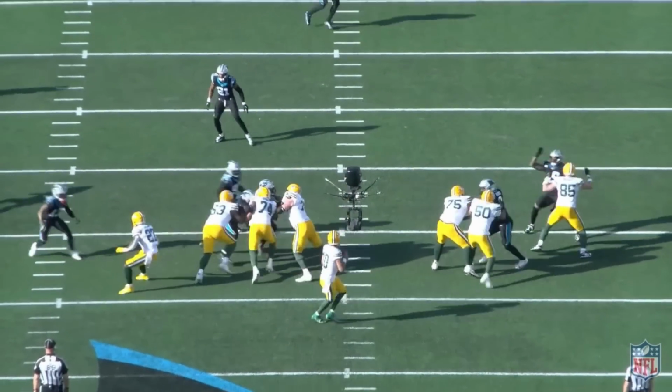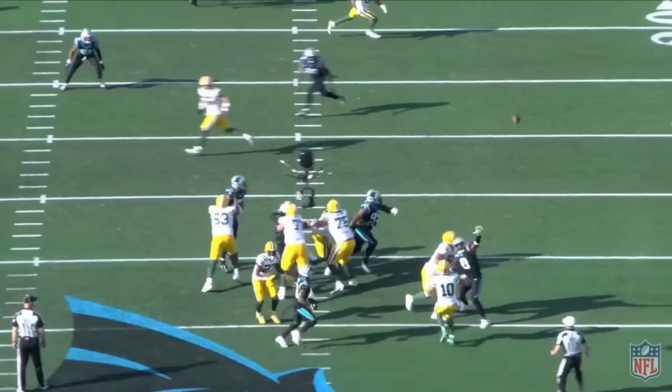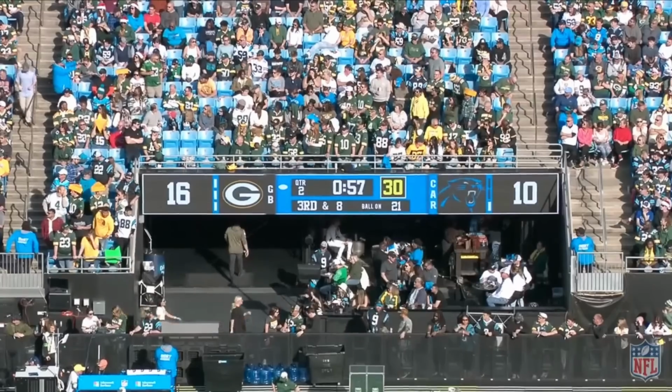Right before half, really important situational football. Look at how, I wouldn't even say it's easy gas. He's ripping it right there. That's a big time throw. Next one here, 3rd and 8.